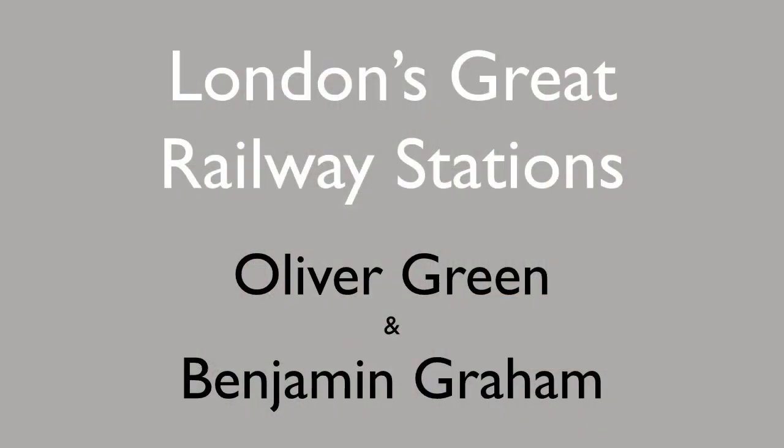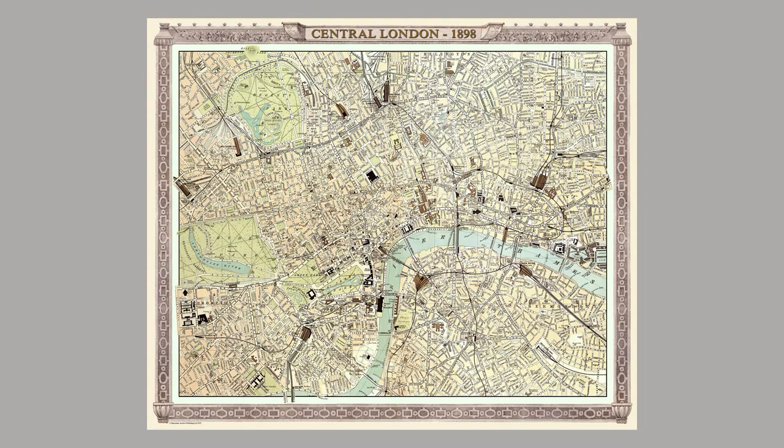What we've done in the book, and you're only going to see a selection here, is we've worked our way round the mainline stations of London, and we've done it clockwise, effectively. You can see from the map where the stations are, and we're working around it in a clockwise way from Paddington in the northwest right round to Victoria in the southwest. This is not the order that the stations were built, so it's not chronological, but it's the most logical way to present the stations, I think, and it's the way we've done it in the book.